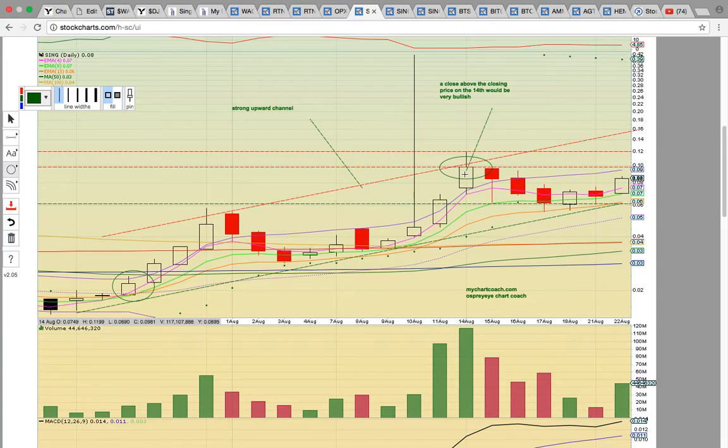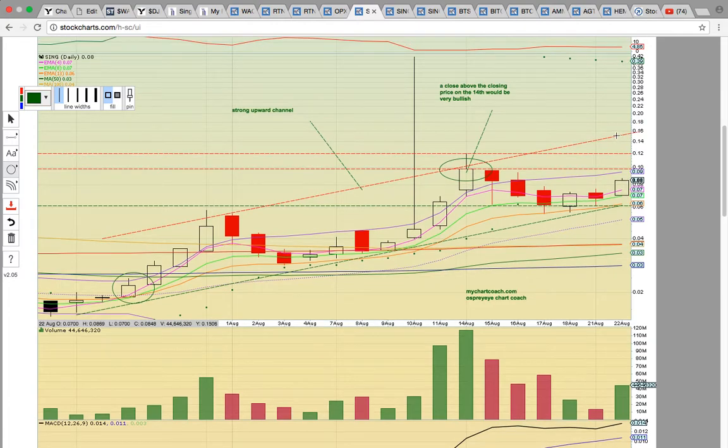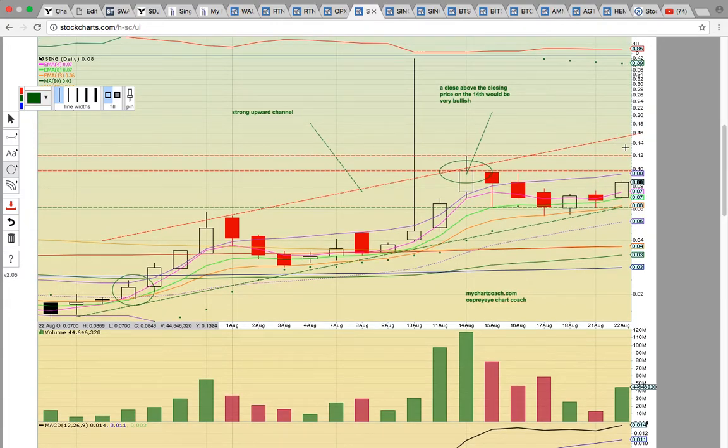If it can close above 10, that's going to signal much more upside potential. And then 12, the high of day on the 14th, will be that big level to break. Once it's above both of those levels, it will not have as much overhead resistance. So we'll have to see how the share price can respond.